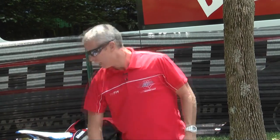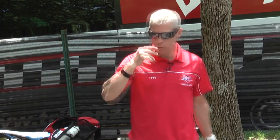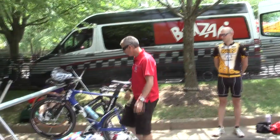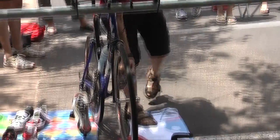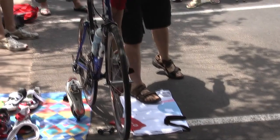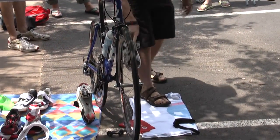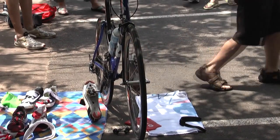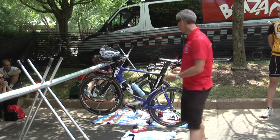I guess the only other thing I kind of missed is when we were coming in from the bike, some people will go ahead and clip out and run in their bike shoes. Some people will go ahead and just tear the Velcro thing, leave their bike shoes on, take their feet out, and then walk with it in. Once again, it's one of those personal preferences.